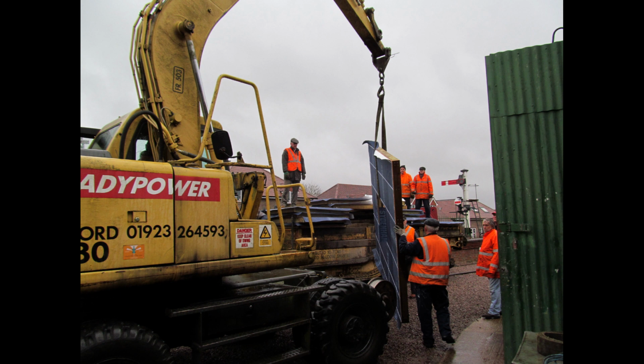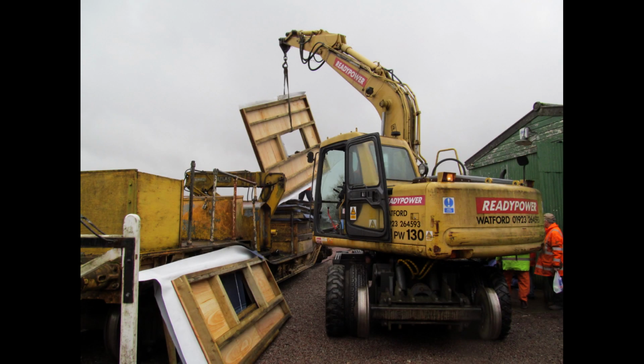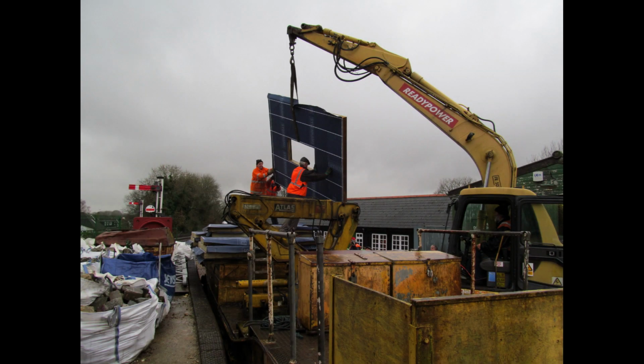All the individual panels were also constructed at Medstead. They had to be the right size so that they could fit within railway gauge to be taken by train down to Ropley. There was quite a lot of them, and they were all loaded using the Atlas crane. Once secured, they were all taken down to Ropley, pulled by the Class 37 diesel D6836.